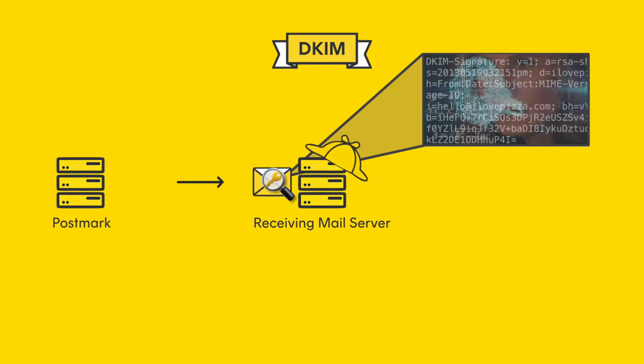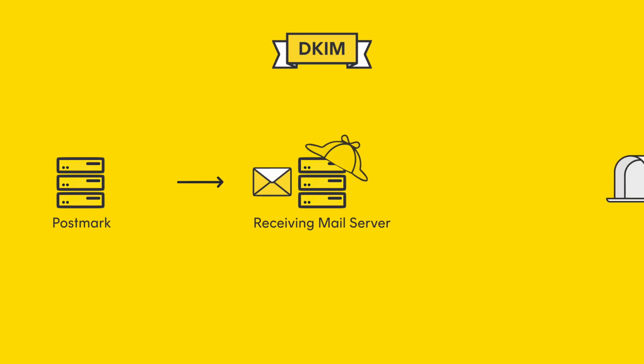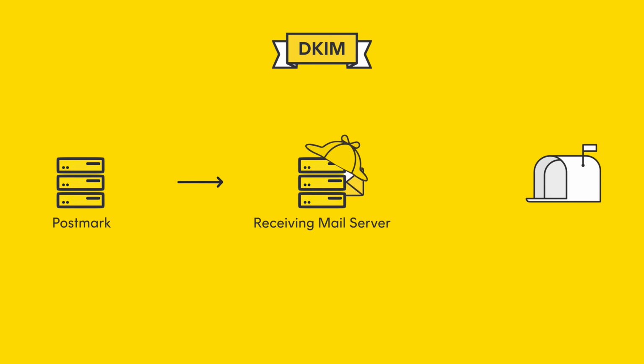This all helps verify that the sender's own private key was indeed used to sign the message's DKIM signature. And because only Postmark has access to the private key, it proves the message was sent from a legitimate sender and that its contents have not been modified during transit. Overall, greatly increasing the chances that the message is allowed on through to the inbox.